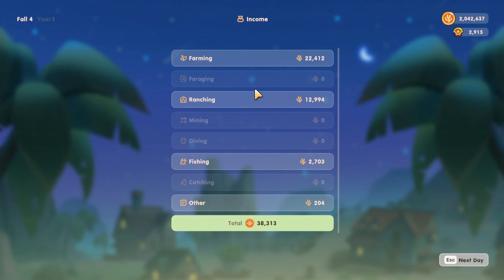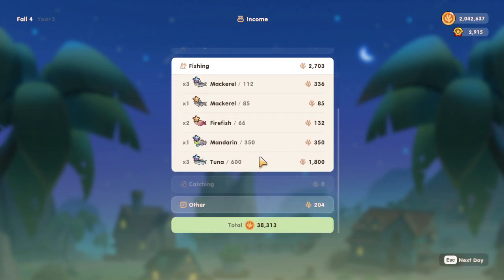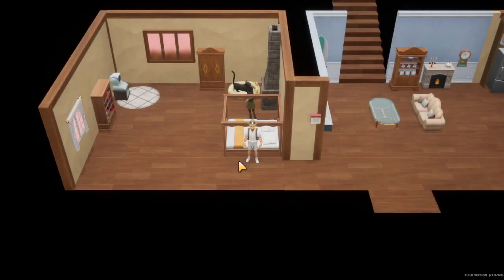$38,000, that's not awful. The Mandarin sold for $350. Those osmium tuna sold for $600 each. That's not bad. Okay.